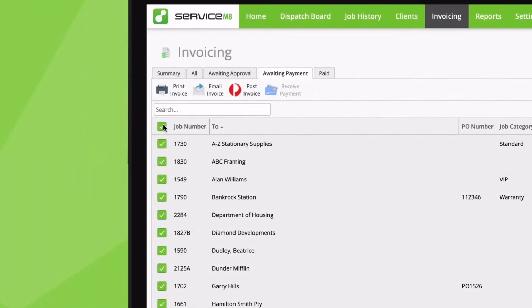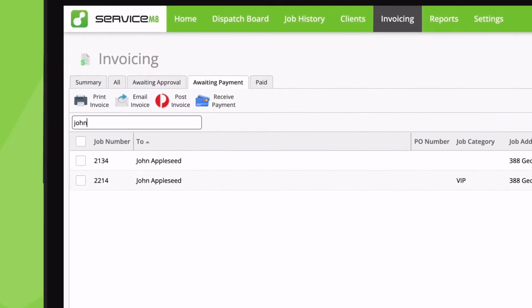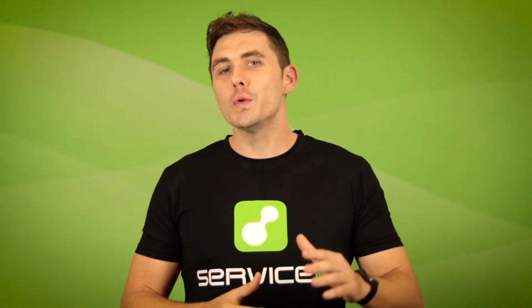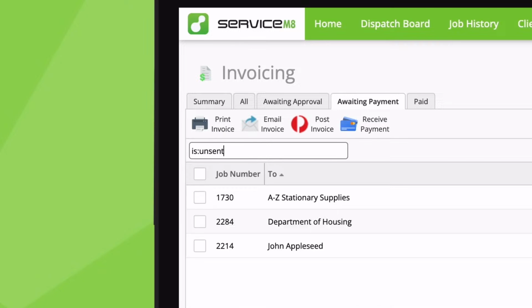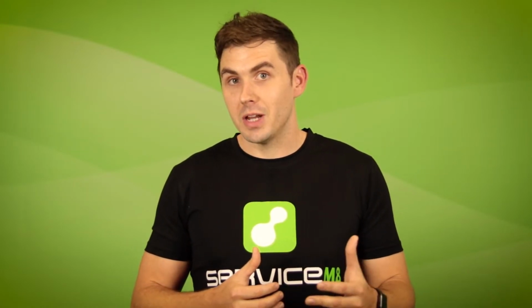We've also added a bulk select option, and you can now search. Quickly filter to specific clients, find a job by number or purchase order number. And we've introduced two special search terms: type is overdue to filter to your overdue invoices, or type is unsent to filter to invoices you haven't sent. Combined with the new bulk select tool, you can get your invoicing admin done faster than ever.